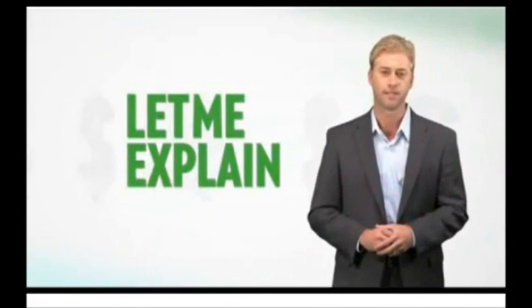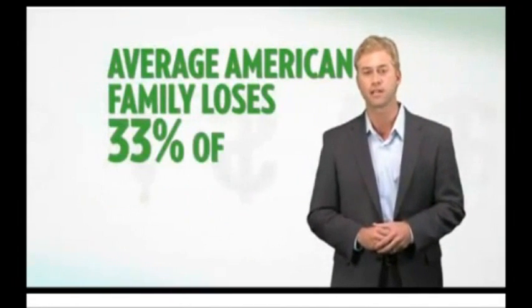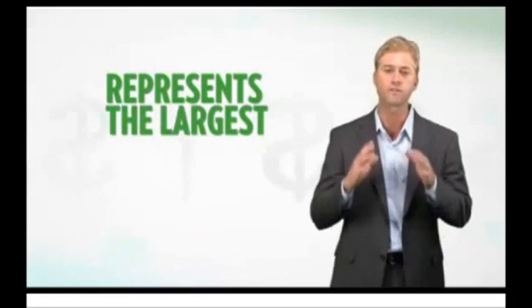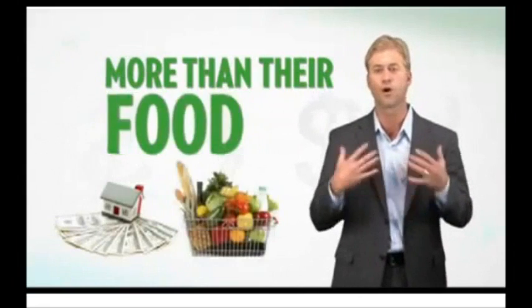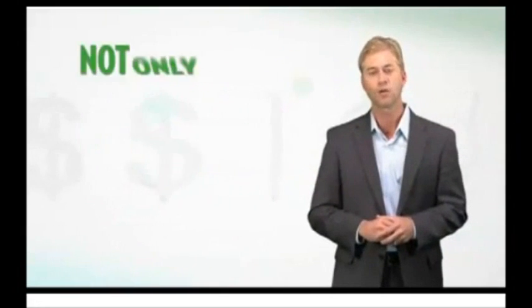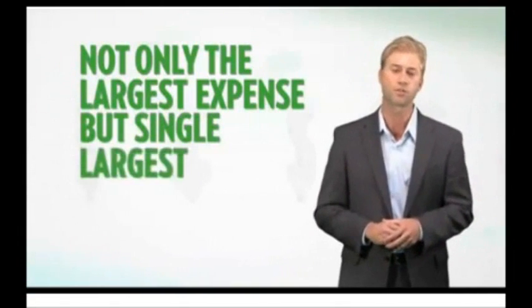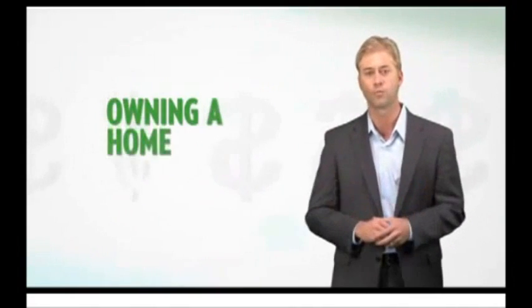Let me explain. Did you know the average American family loses 33% of its money every year to taxes? That represents the largest family expense of the year. Typically more than their home, their food, their auto, everything, all of those expenses combined. Not only the largest expense, but probably the single largest source of potential savings. How? By owning a home-based business.